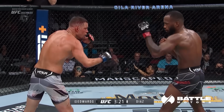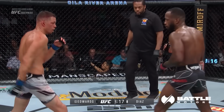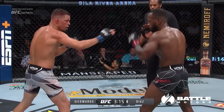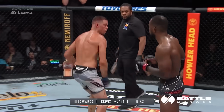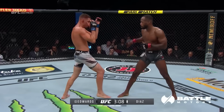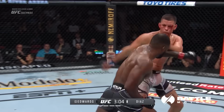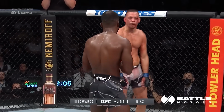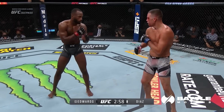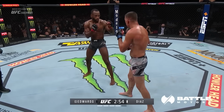Good counter right by Leon. Leon just showing so much patience in this fight. So much patience and so many different looks. Like here he is, orthodox, just as effective. He switches effortlessly to southpaw. Look at that, straight left. Wow. Oh. Sneaky little trip. Nate's good job.